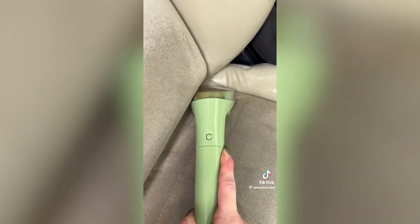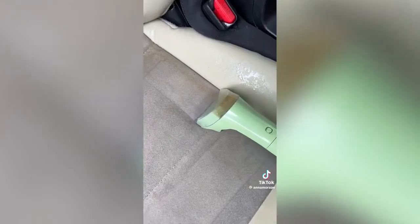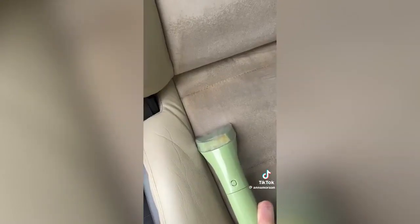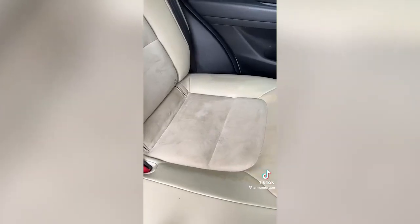Instantly, it was just sucking up all this brown. Oh my God, you would think I poured mud on this seat. I was actually disturbed. Especially that back corner part. I was scared. But the little green machine, she's got it under control.